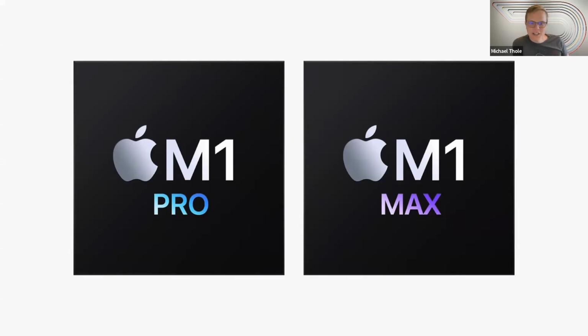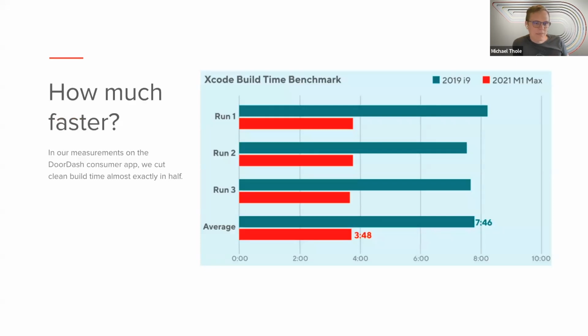Let's go to the next slide, and you can actually see our early measurements that we took in order to make a case for upgrading the whole team. Long story short is comparing a 2019 top of the spec MacBook Pro with a 2021 M1 Max, our compile time is almost exactly cut in half, which is pretty phenomenal. It's not really something that you'll see happen very much, at least in my experience. Hardware upgrades are much more incremental. So this is kind of a special, extra big upgrade.